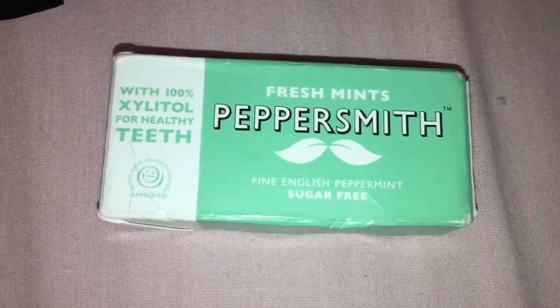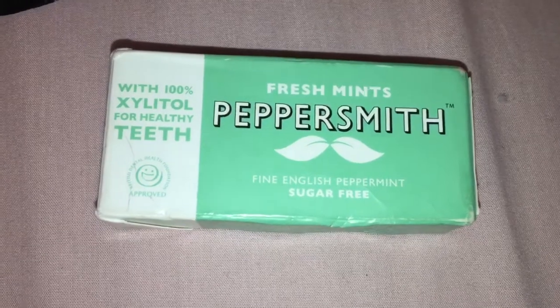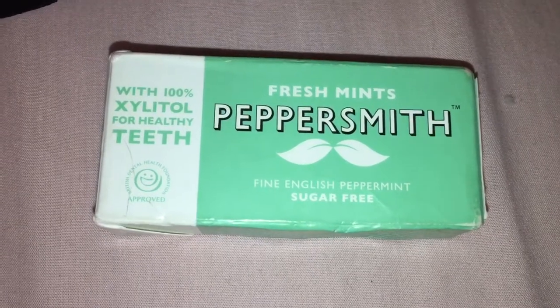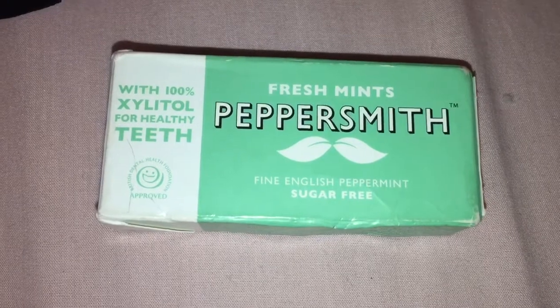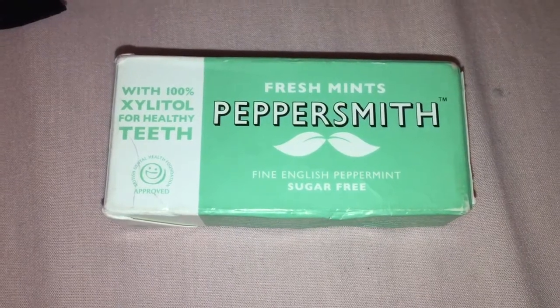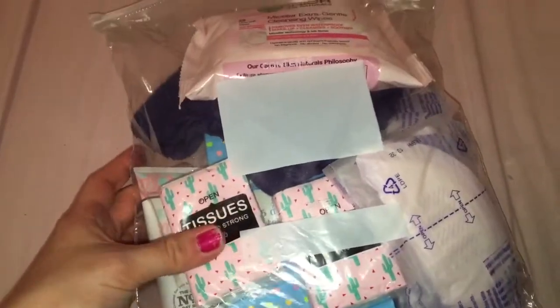I've also packed these Fresh Mints Peppersmith, the English Peppermint Sugar Free. These are just little peppermint sweeties, which I think are nice if you're feeling a bit rubbish. I couldn't really eat during labour last time, so I didn't eat for about, I think, 37 hours or something like that, before having that teen toast after giving birth. And it's just nice to have something like that, or chewing gum, just to keep your mouth nice and fresh.